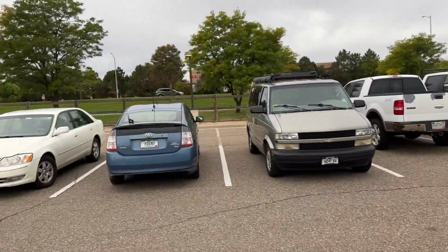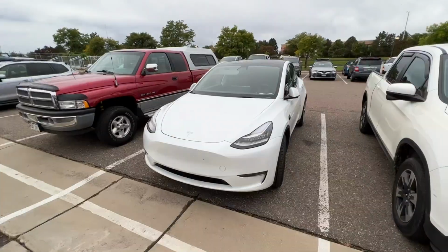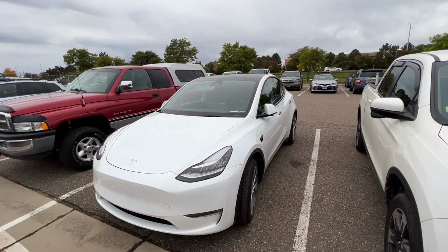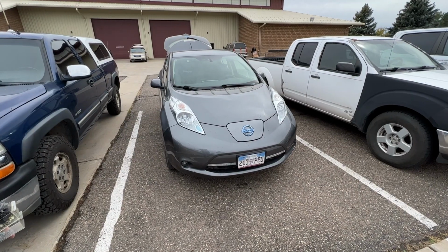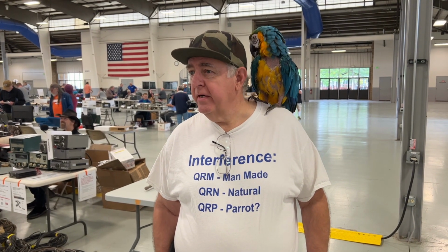See what other Teslas we might find out here that are hams. Hey, we found an awesome Model Y. It looks like a new one, maybe a 21 or a 22. Very cool. And look, there's even a Nissan Leaf here. How about that? No, I'm not from Berthoud. I know there's a gentleman out there, or lady, I don't know, but never saw them.